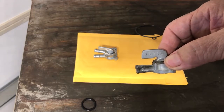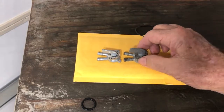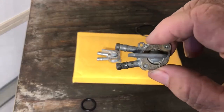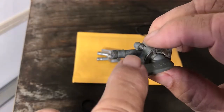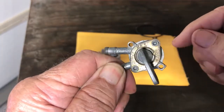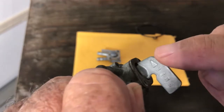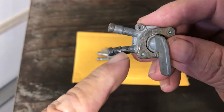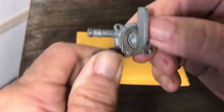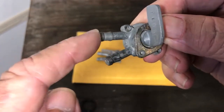The handle or the knob is a little thicker on this one, but that's no big deal. And it looks like this was a little bit taller. Okay, over here there's an R and an O. So if you turn this counterclockwise, or anti-clockwise in the rest of the world, it'll point to the reserve. There's a little arrow on the side here. It says fuel, and the arrow will point up to the reserve. And when it does, the one with R, reserve, is open, and this one's closed. If you turn it clockwise, it'll point down to the on position, and the on is open. And then you would get gasoline from your main tank.